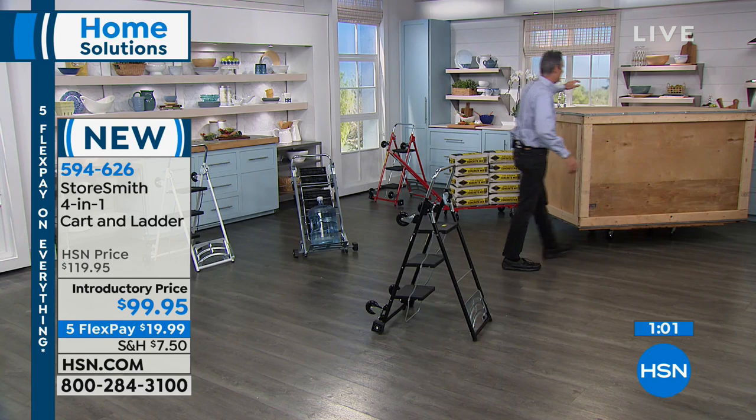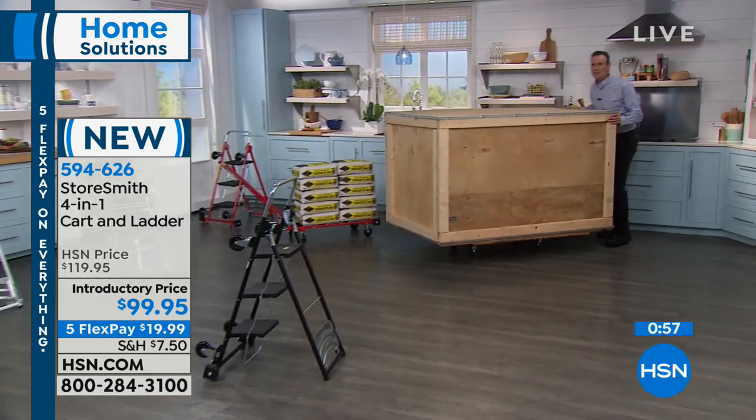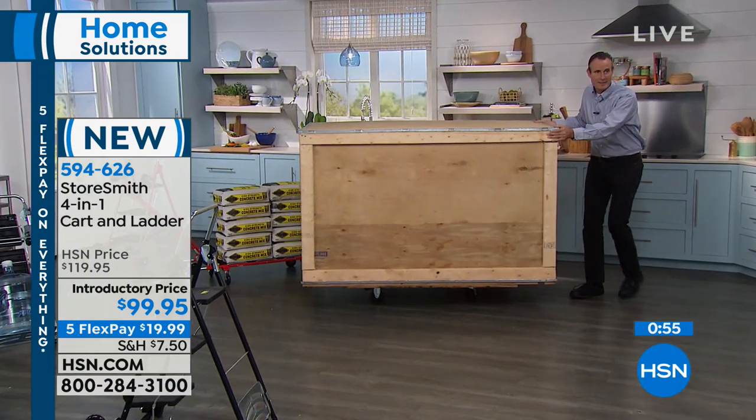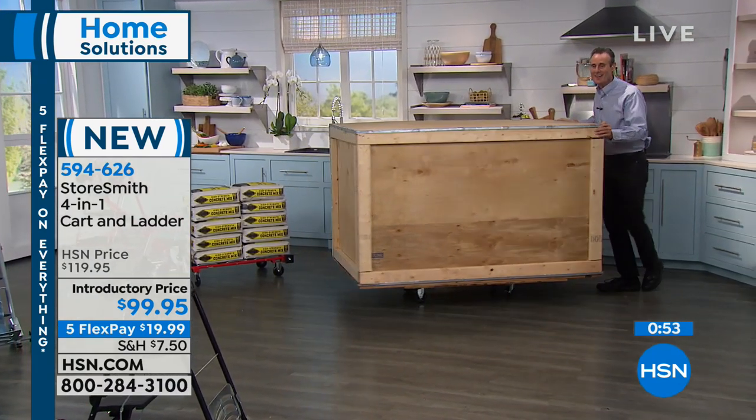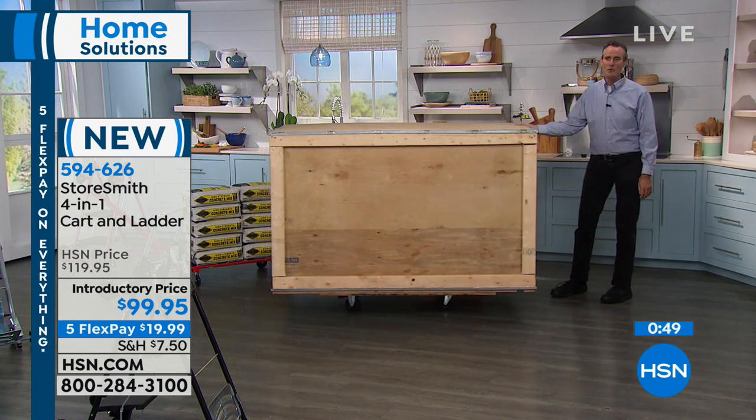I've got this huge, look at this. We've got this huge crate. You can't even see the dolly, barely. Can you see the wheels there? You've got a couple of wheels you can see. And look at how effortlessly I'm moving it.